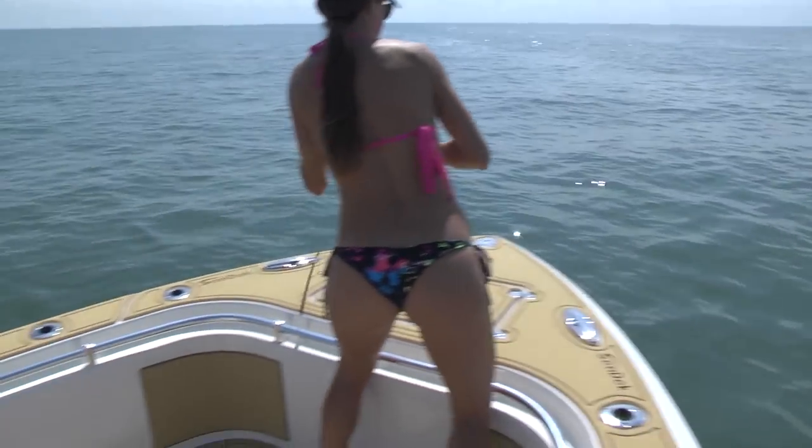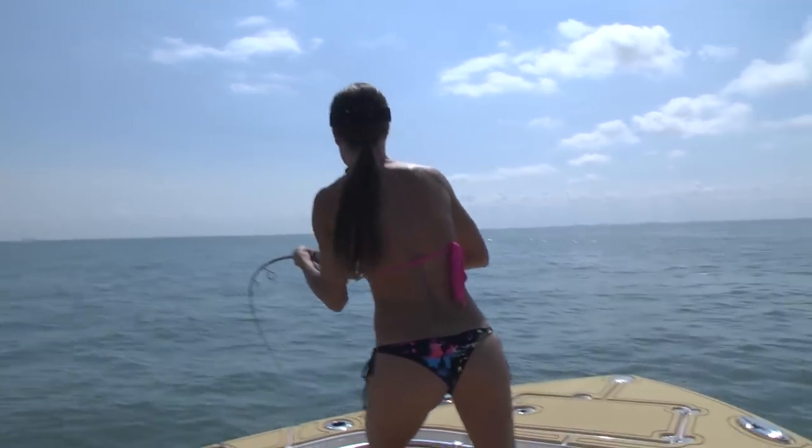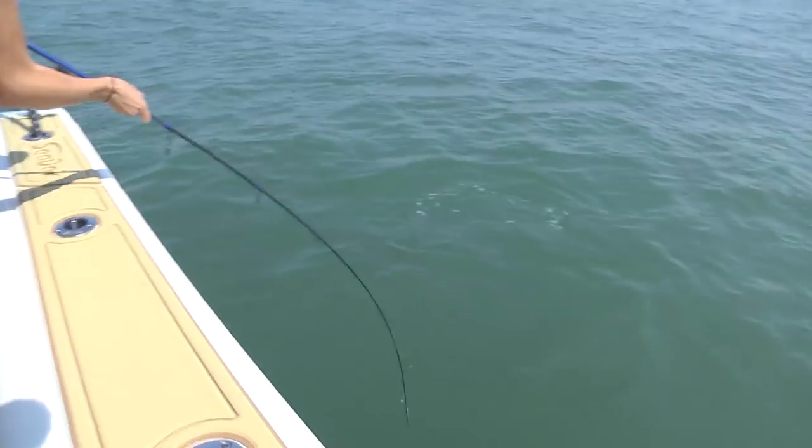Got it. Woo! Nice triple tail, guys, on a beautiful day here out of Crystal River, Florida. Three. Check this out. Woo, there he is. Guess he's not ready yet.